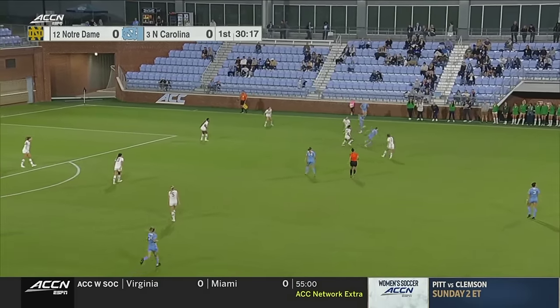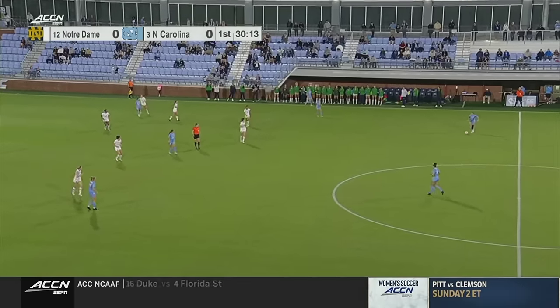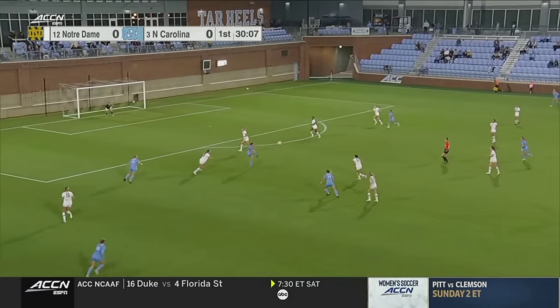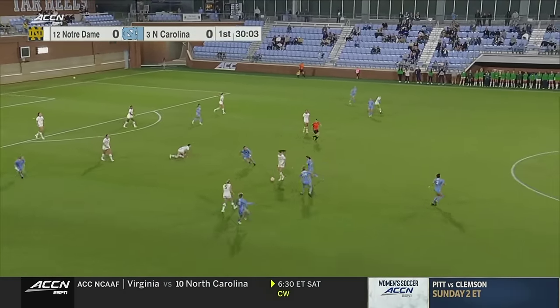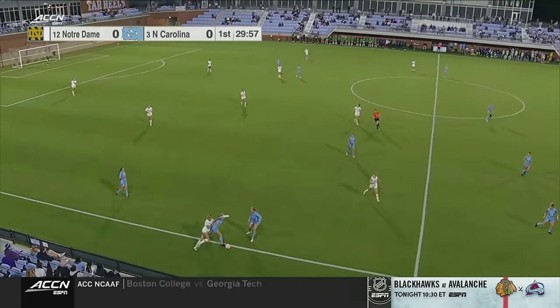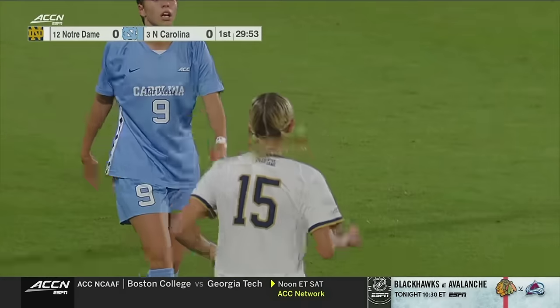Does North Carolina have the will, the discipline, the technique to break down a team that sits like this, as Notre Dame is at the moment? Could be one of the challenges for the Tar Heels as this season continues on. Roy just ran out of bounds. It'll be a North Carolina throw.